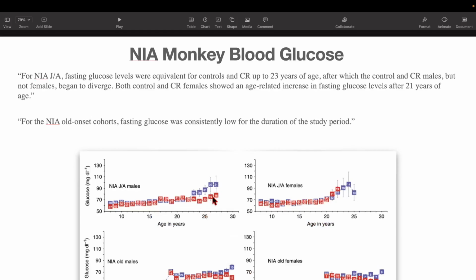For NIA, what they say here is for the NIA blood glucose, the NIA juvenile adolescent fasting glucose levels were equivalent for controls and caloric restriction up to 23 years of age, after which the control and calorically restricted males, but not females, began to diverge. Both control and calorically restricted females showed an age-related increase in fasting glucose after 21 years of age. For the NIA old onset cohorts, fasting glucose was consistently low for the duration of this study.